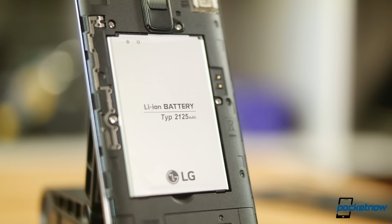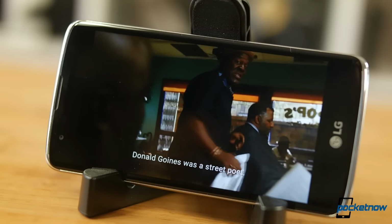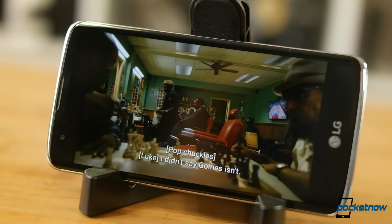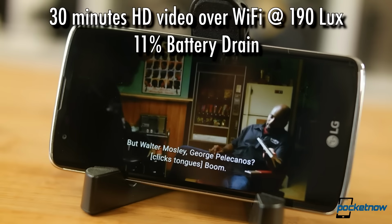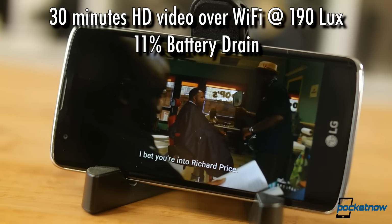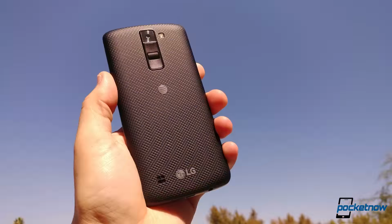Low resolution and low power hardware helps, but this isn't a runtime champ. 30 minutes of HD video over Wi-Fi at 190 lux, which is almost the phone's maximum brightness, drained 11% of the battery. If you're using this phone in more than short bursts, you will struggle to make it to dinner time. So let's wrap this up.